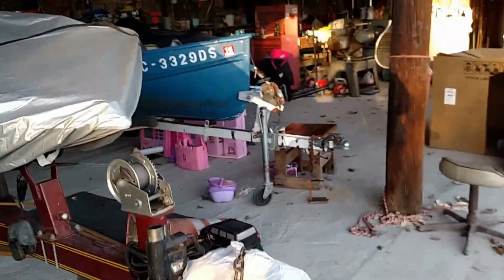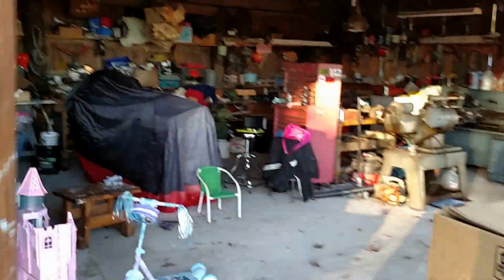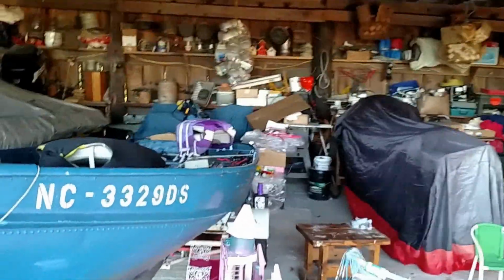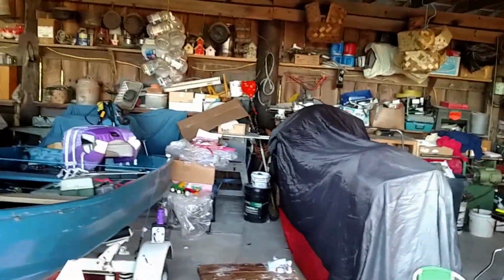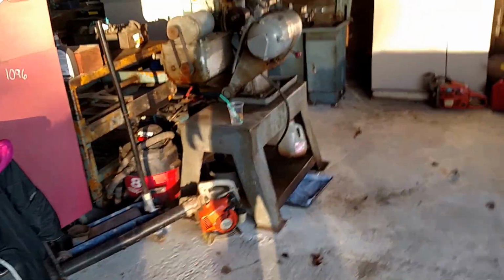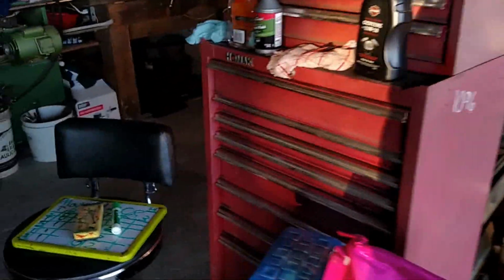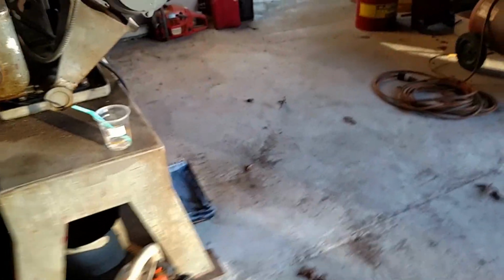Here's our shop. We cleaned it up a little bit. Got the old Harley covered up. I'll have to uncover him tomorrow. I got to take him and get him inspected. And we went to auction here a while back and bought this toolbox. I really like him. Able to put a lot of stuff in.